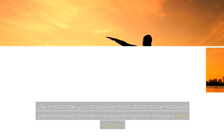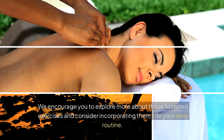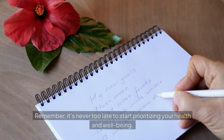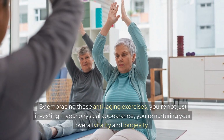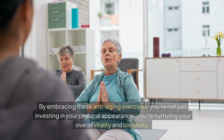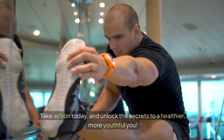We encourage you to explore more about these featured exercises and consider incorporating them into your daily routine. Remember, it's never too late to start prioritizing your health and well-being. By embracing these anti-aging exercises, you're not just investing in your physical appearance, you're nurturing your overall vitality and longevity. Take action today and unlock the secrets to a healthier, more youthful you.